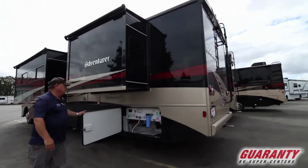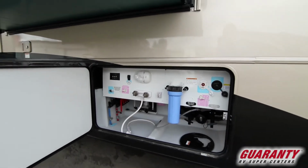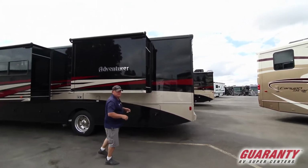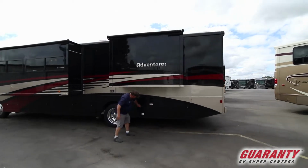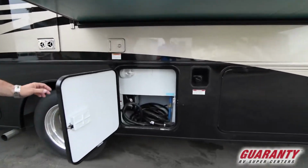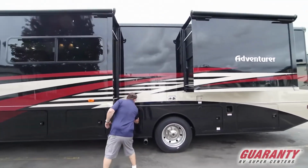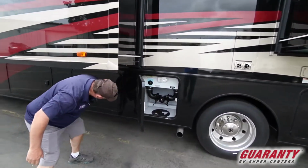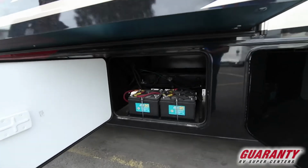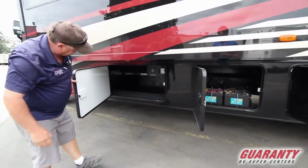Our plumbing center. I like that this has an easy access water pump, so if you need to do any maintenance to it, it's right there. You've got the black tank flush out, which gets rid of any residual contamination in your black tank. 50 amp coach, 50 amp power cord. Here's our dump station. Here's our bank of batteries, 4 deep cycle batteries. More storage.